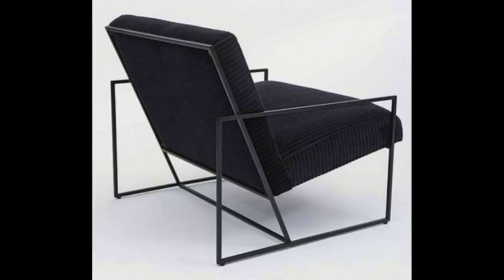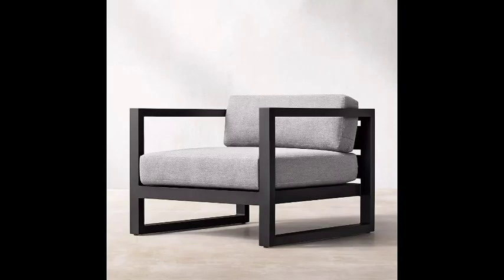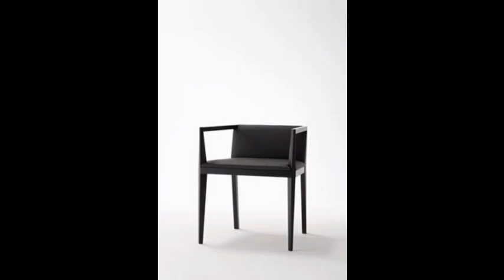Metal chairs come in a wide range of designs, so they can complement almost any dining room decor.